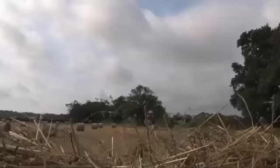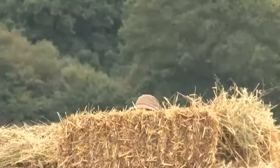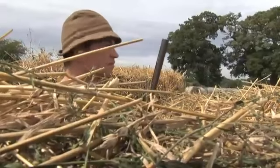There's no camo netting, just a camo top, and a lot of keeping low and peering through the loose stuff on the bales. It's not long before the pigeons start showing an interest.